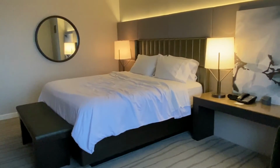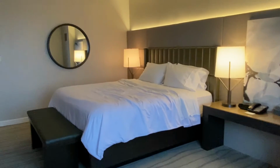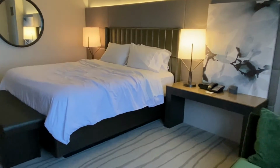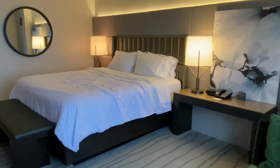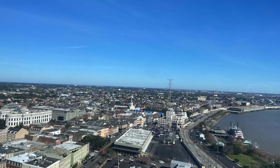Very comfortable bed. We had a good night's sleep in there. The bench was nice at the end of the bed. But like I said, I recommend you bring an extension cord to plug in your devices, because if you sleep on that left side of the bed, you don't have a place to plug in your phone.